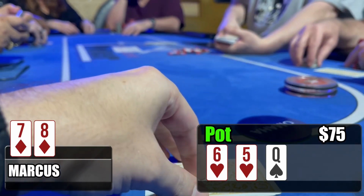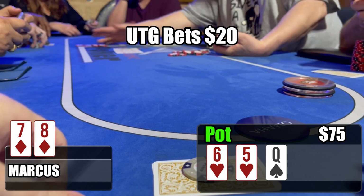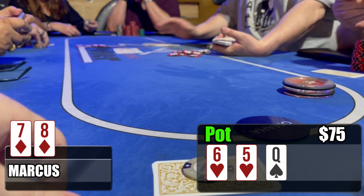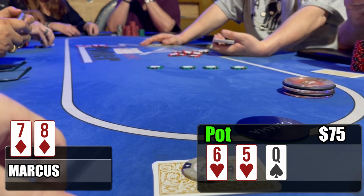RIP to Pocket Kings. This one we're going to get into on the flop. I started recording late, so let me break it down for you real quick. I raised to 15 and got 4 callers. The flop came 5-6-queen. We have 7-8 of diamonds, so we flopped open-ended. Under the gun bets 20. Button raises to 100.